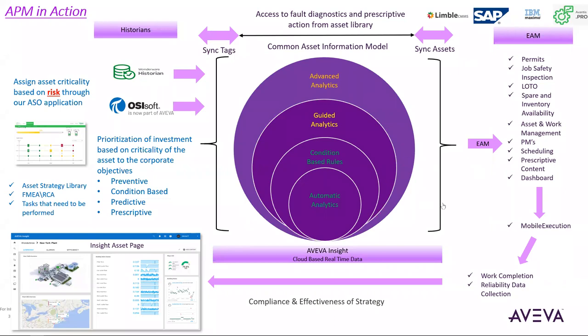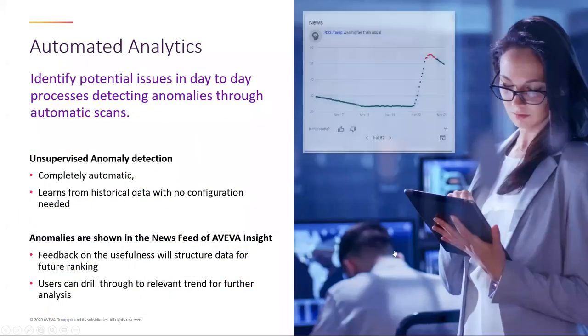Okay. I'm going to continue on. The next part of the presentation, I'm simply going to have one single PowerPoint slide for each one of the choices. Okay. Advanced analytics, simple, free. You don't do anything to set this up. It shows up in the newsfeed. And it's a very simple graph saying, hey, look at this point for this asset over the previous 7 days.